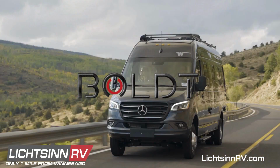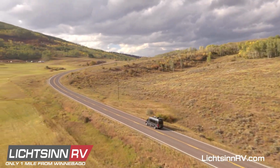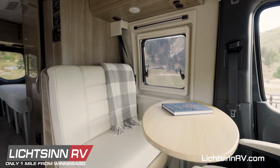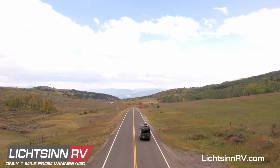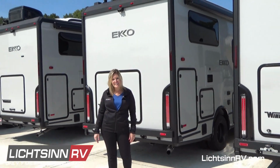The innovative Winnebago Bolt is built on the Mercedes-Benz diesel chassis and includes on-demand 4-wheel drive with low range as an option. The Bolt is powered with the Pure 3 advanced lithium-ion energy system and includes solar power and a 3,600-watt pure sine wave inverter to maximize off-grid power. And now Adam will review the all-wheel drive equipped Winnebago Echo.